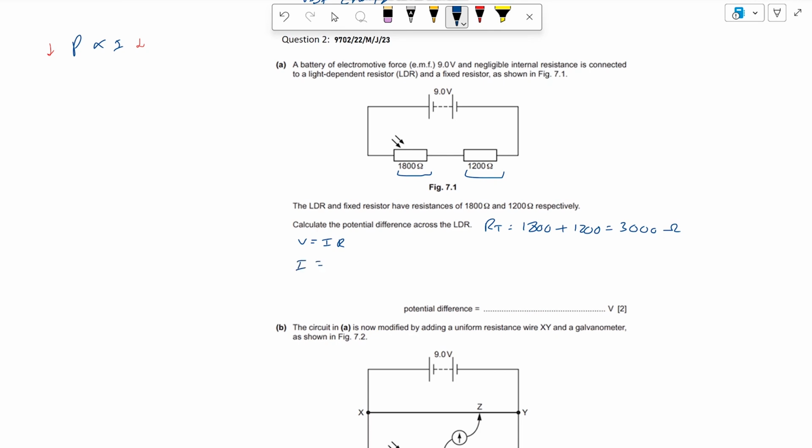So I is equal to V over R is equal to 9 over 3000, and that is going to be 0.003 amperes. Now we can use the current to find the specific potential difference across the LDR. So V is equal to IR is equal to 0.003 times 1800 is equal to 5.4 volts.